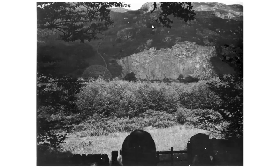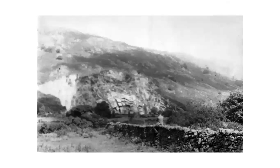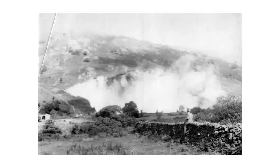So that's before the blast. Then as the blast happened, it obviously shook the ground, because the camera person was shaken at that point as well. And as everything settled, a huge cloud of dust went up and they started playing.